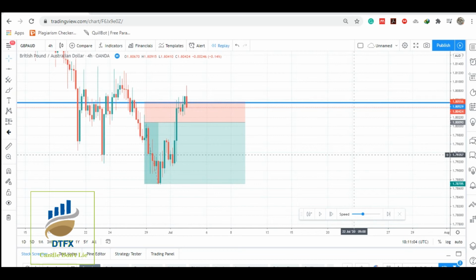So US 100, NASDAQ 100 was awesome. US 30, we were on that trade before, so we break even. We even took our 1-to-1 on US 30. GBPAUD was a good, successful trade, very good successful trade.